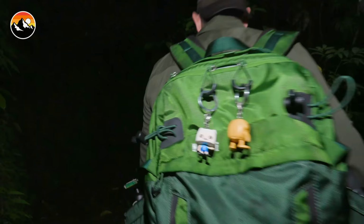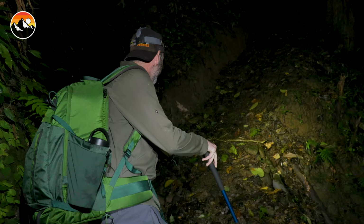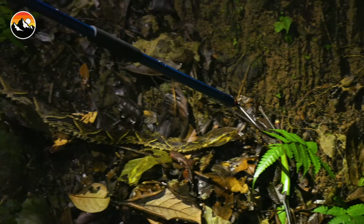All right, we got a fer-de-lance. Oh, yes. Look at this snake. That is a good one. That is a good-sized fer-de-lance. All right, let's approach very slow. See, oh, no, it's moving. That is a big, big venomous snake.